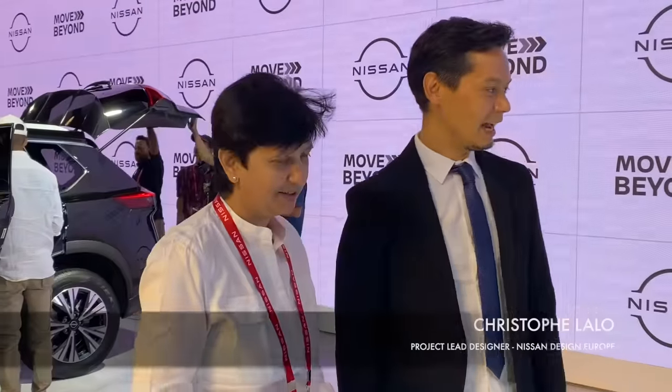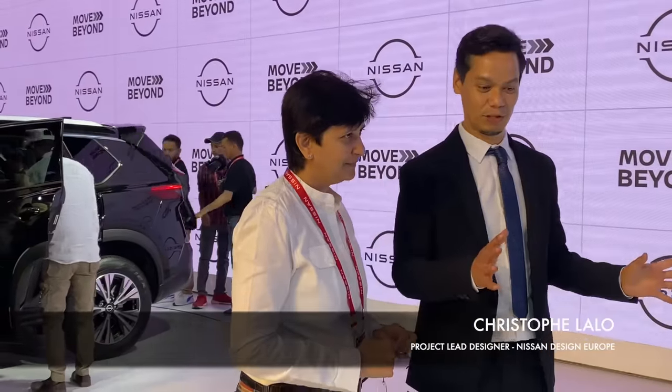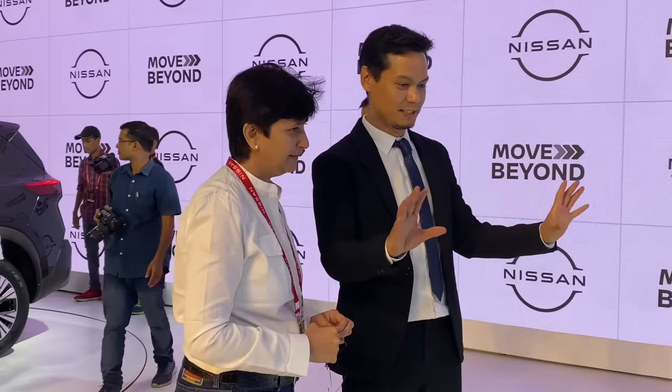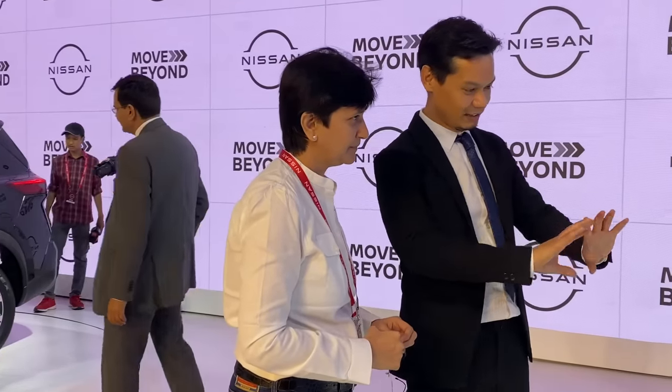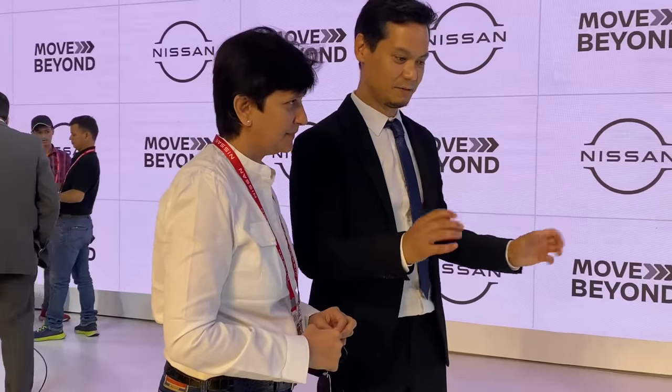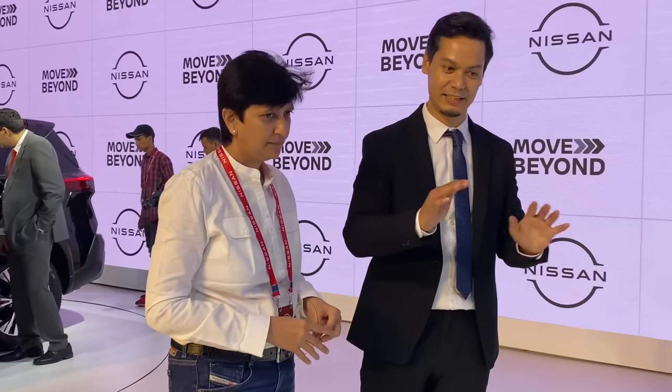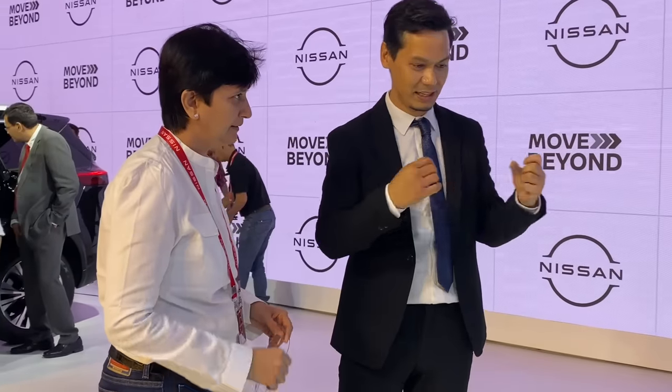This is super successful in Europe. And so we invented this new category, and you can see on the lower part, it's very muscular, robust, and then on the top part, kind of inspired by a hatchback, it's very sleek. Something sporty.